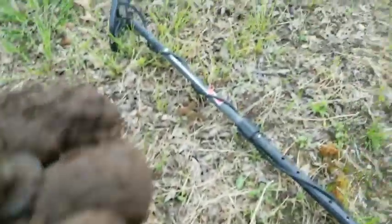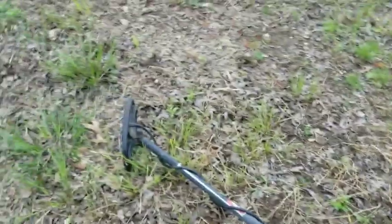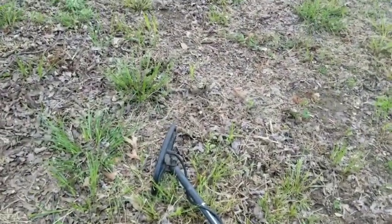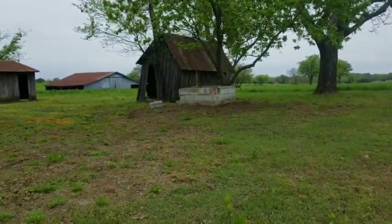It looks like just a solid button, but that's neat. It's got to be old. It doesn't look new. Shank like that on it and solid. Wasn't very deep. All right, kind of over here on this side of the house where the old building is, there was an old well there.